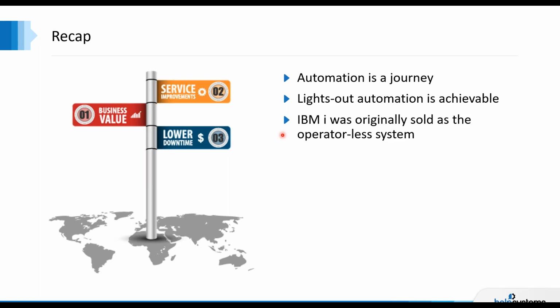And I remember that, and I can say I remember that because I was there talking about how it would be able to run itself. And it just needs a few tools added to the already robust work management, commands, security, object-oriented, database-driven system that it is. And you can be very successful with that.